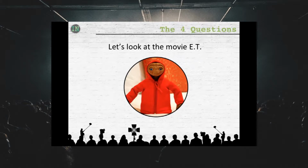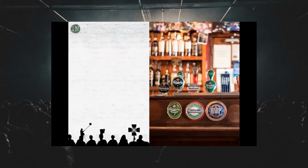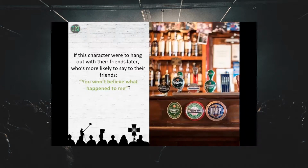All right, let's jump right in with question 1. Whose point of view is the scene or the sketch being told from? And what we're looking for here is an emotional point of view. And so one way of saying that would be who has the strongest emotional reaction in the scene. That's sometimes how you can discover which character's point of view the scene is told from or the sketch is told from. Another way to think about it is if all of these characters were to hang out with their friends later, say at a bar or wherever, who's more likely to say to their friends, "You won't believe the day that I had today. You won't believe what happened to me."